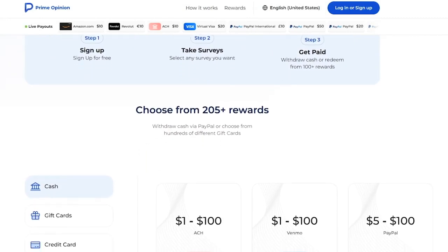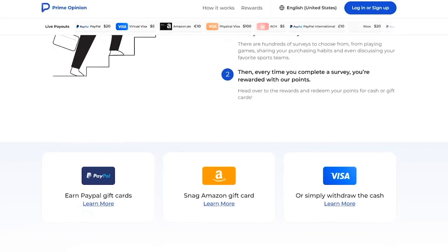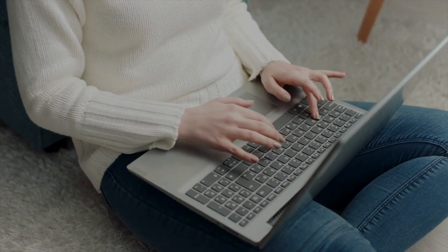You can also receive it directly to your bank account via ACH transfer. There are multiple different gift cards available, so you have plenty of options to choose from.